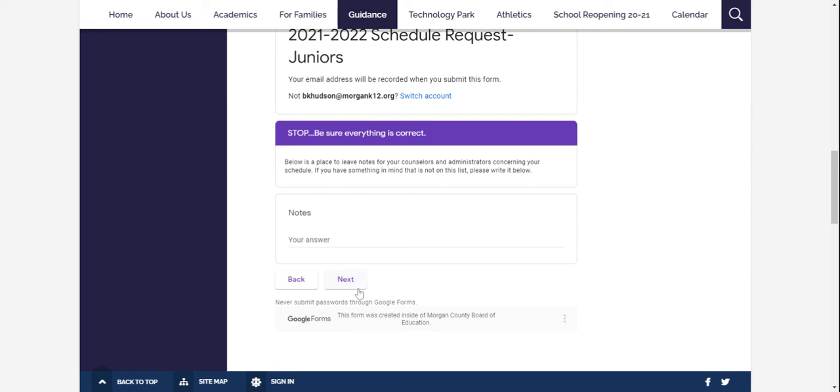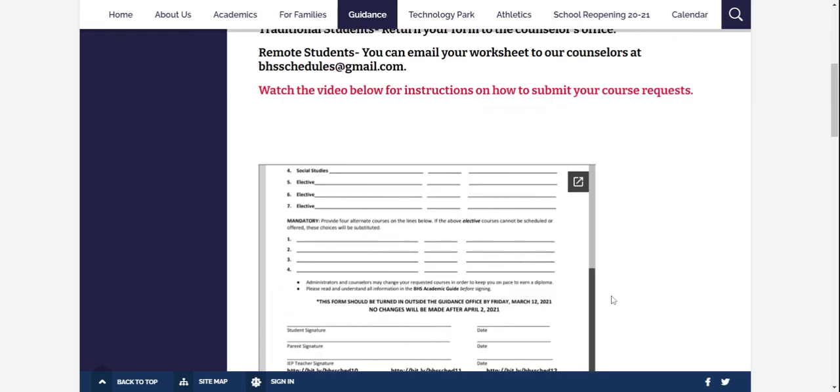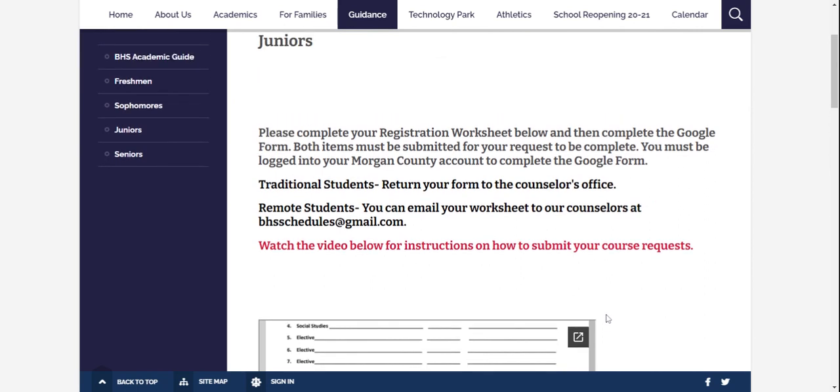You do not have to put something here, so you can click next. And the last thing you're going to do is it says, by checking this box, I know that 1, this is a request. Courses may be changed based on course offerings and the courses I need to graduate on time. 2, I must submit this Google form and the worksheet to the counselors. The worksheet must be signed by a parent or guardian. And then you're ready to hit submit. So don't forget, this is a 2-step process. You're turning in your paper form, either in person or by email, and completing your Google form. Let us know if you have any questions, and we hope that you're able to complete your request quickly and without any questions.